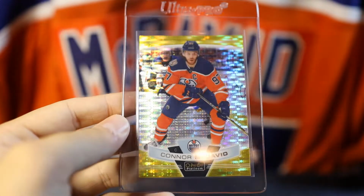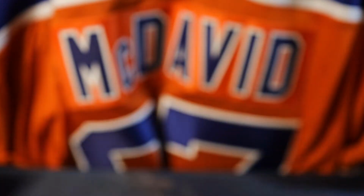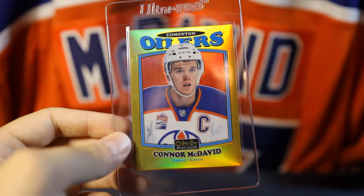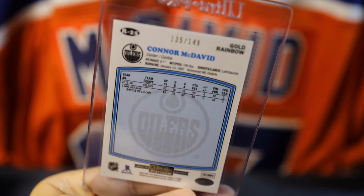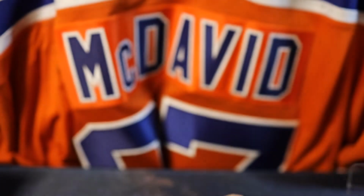Another McDavid 19-20. Again, I'm buying as many of these as I can get, and I'm going to grade them all and see how I do. This is kind of a neat one. This is the Golden Retro from year 2 for McDavid. What is that out of 149? Pretty cool card. I don't think this was too expensive.